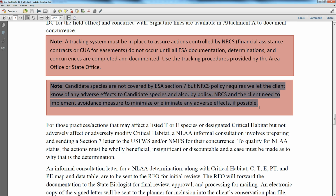Also, note that candidate species are not covered by ESA Section 7, but NRCS policy requires that we let the client know if any adverse effects to candidate species may happen. Also by policy, NRCS needs to implement avoidance measures to minimize or eliminate any adverse effects, if possible.